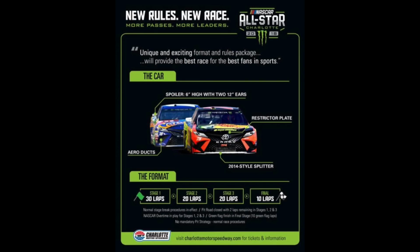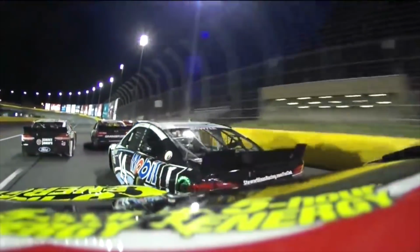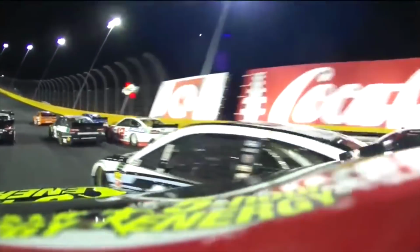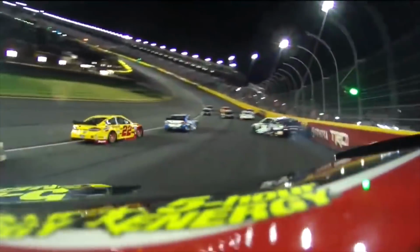So the All-Star race consisted of a different package that had a higher spoiler with the bunny ears. It had the 2014 splitter. It had aero ducts, and it had a restrictor plate on the engines. It created, as you guys know, a full throttle pack race at Charlotte under really controlled conditions. It had to be a night race, had to be somewhat cool, that way the cars would be able to stay together and be in this drafting package.